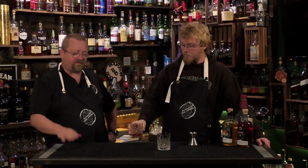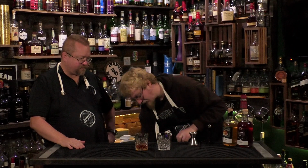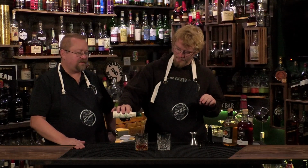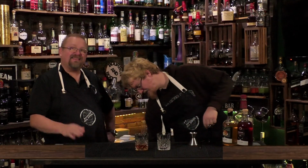That's really good. Definitely over ice, though. Oh, yeah, definitely with ice. And then I'm going to do your smoked favorite thing. Oh, you're going to add mint? Oh. No. Thought we were going to add absinthe and mint to a dropper. One drop. Stir it up and see if it changes it at all.